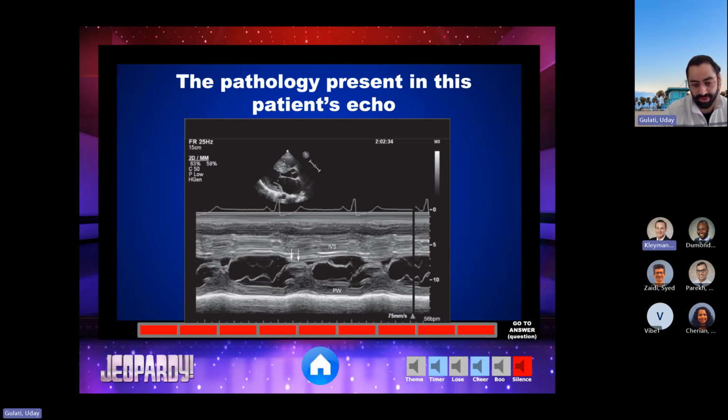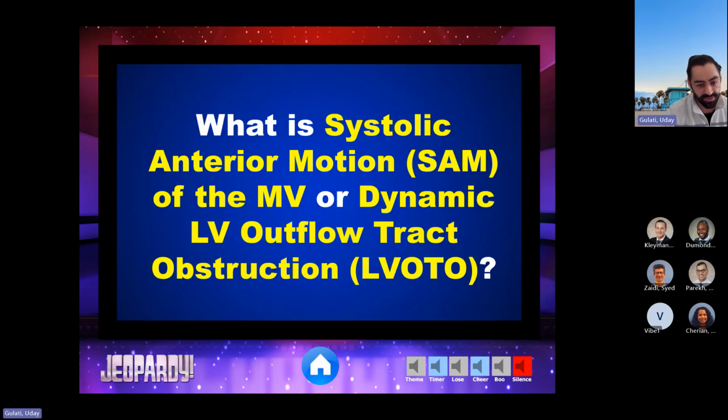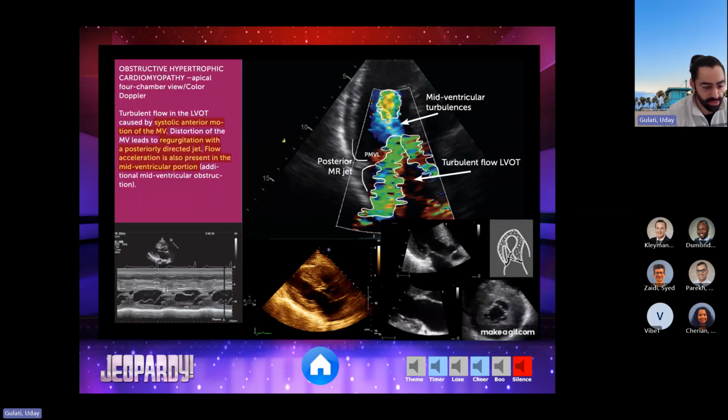Right on, man. Yeah. So you're seeing systolic anterior motion of the mitral valve, or a dynamic LVOTO. And through that sign, what you see is a lot of turbulent flow if you put on color along the anterior part of the mitral valve or along the mitral valve area. Let me go ahead and just show this.